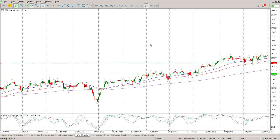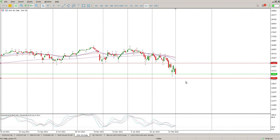And if you just move across to the next level, that's kind of the area that we should be paying attention to, and that's at 13,300, and obviously 13,500, which is right over here, is also an area to pay attention to. That's probably the closest area at the moment.